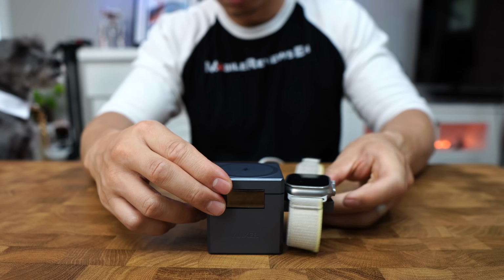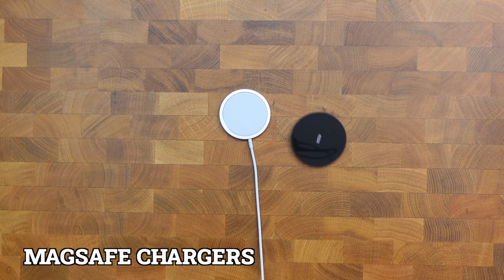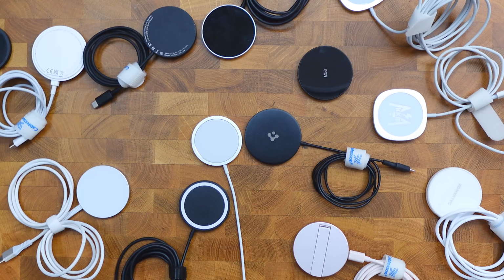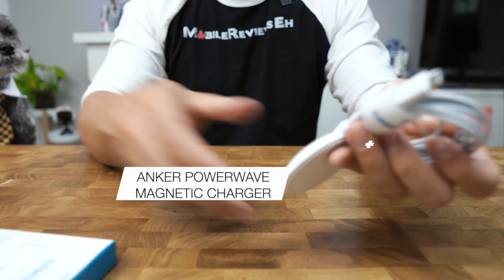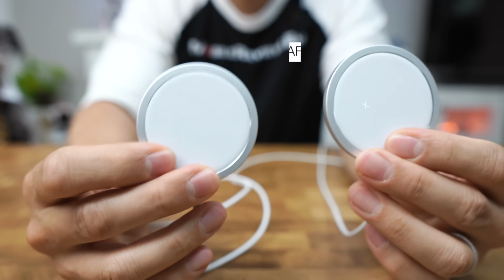This thing is compact, has great charge speeds, and is going to work well with iOS 17 standby mode. When it comes to MagSafe chargers, out of the 17 standalone ones that I've tested, the best deal is going to be this Anker PowerWave magnetic charger. This thing runs a bit hotter but charges almost as fast as my top pick, which are these guys.